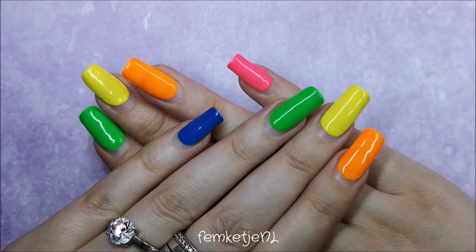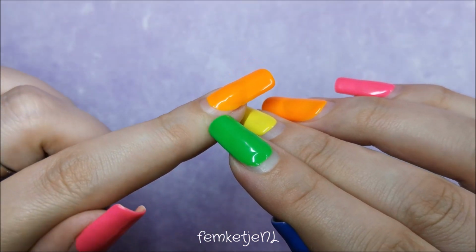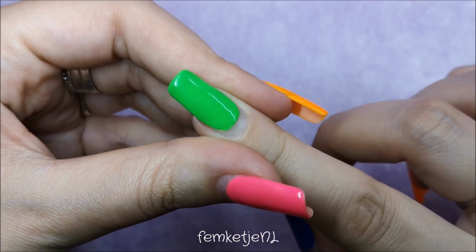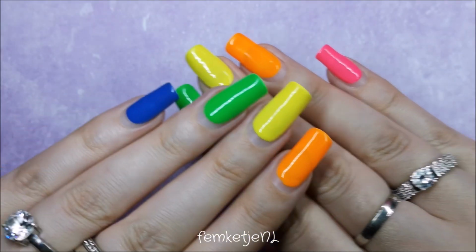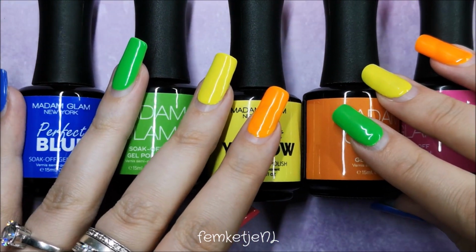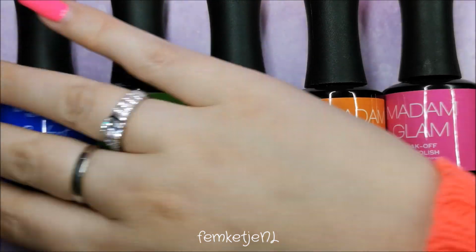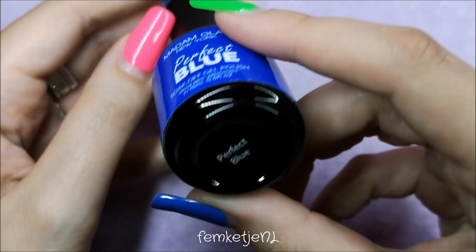As you guys know, Madam Glam is kind of like my go-to brand as far as gel polishes go. They last extremely long on my natural nails. Yes guys, these are my natural nails if you were curious about that. I only had a little bit of lifting at both of my pointer fingers, but that is something I have regardless of how long I wear them or if I'm on a trip or in water a lot. I always get a little bit of lifting after about 3 to 3.5 weeks of wearing gel polishes, doesn't matter what brand, but yeah, I just had after like 4.5 weeks just a little bit of lifting on those.